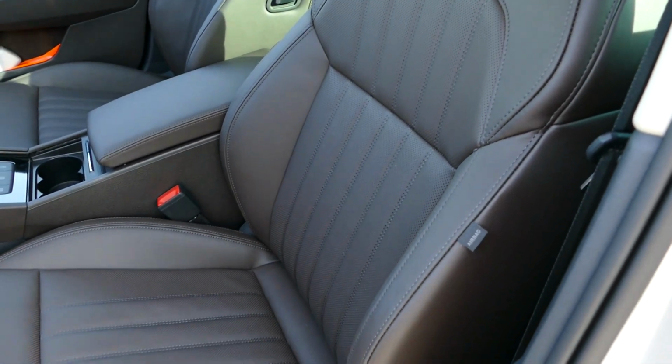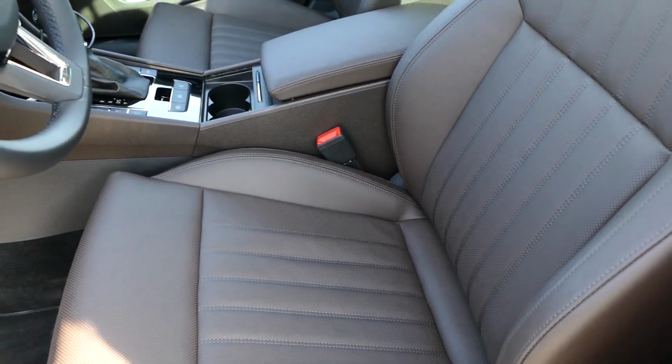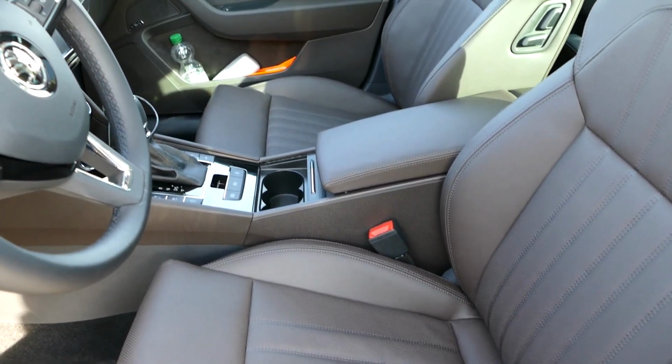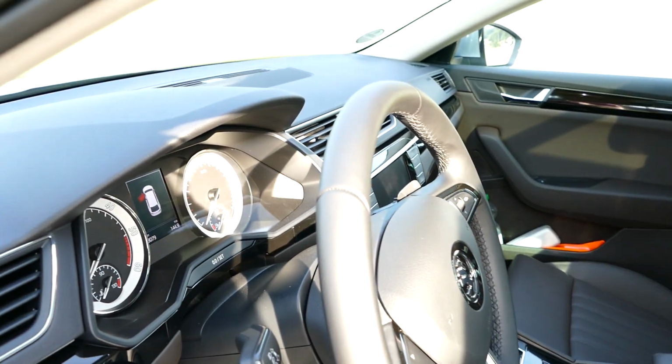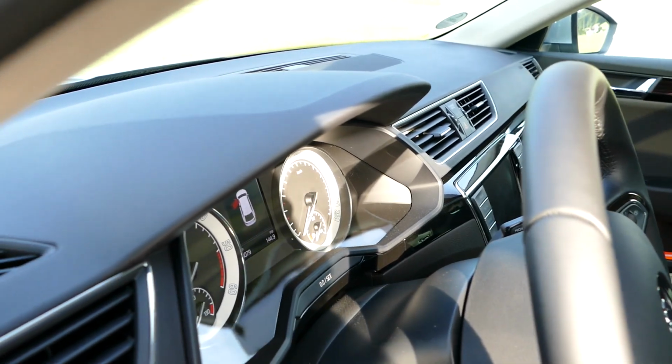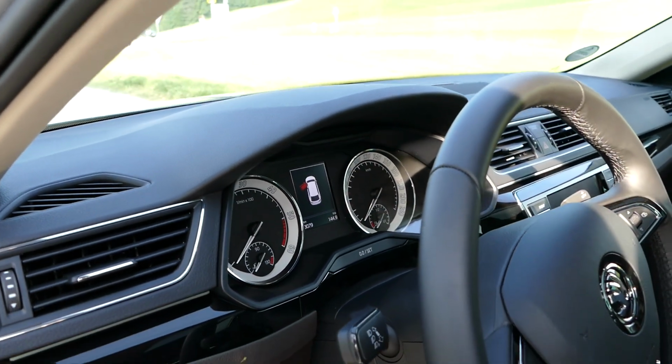I would recommend the middle trim level and then go for the Alcantara seats on the inside, faux leather on the outside. That one is the best solution. In general, you see the cockpit, high class, definitely premium quality, though not for a premium price. Also the dashboard, shiny dark black elements. The gauges, however, are more this classical style.